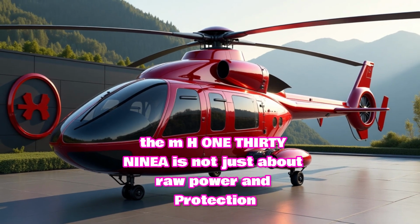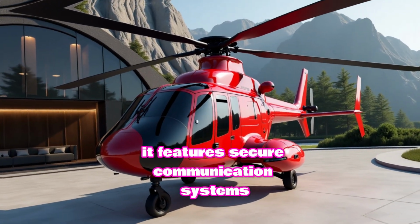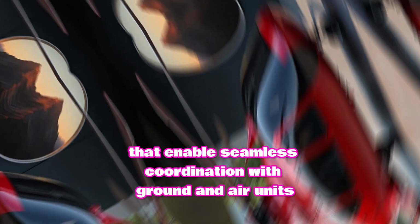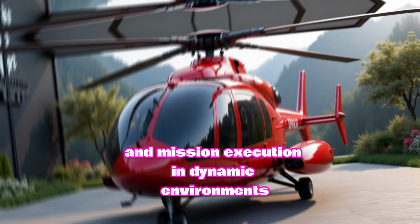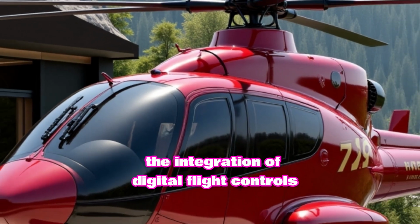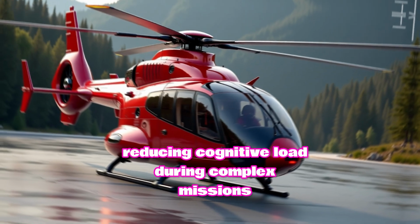The MH-139A is not just about raw power and protection, it also excels in its network-centric capabilities. It features secure communication systems that enable seamless coordination with ground and air units. This connectivity is crucial for real-time intelligence sharing and mission execution in dynamic environments. The integration of digital flight controls and glass cockpit technology further enhances pilot proficiency, reducing cognitive load during complex missions.